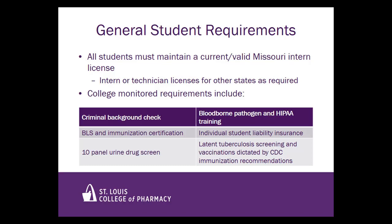Licensure requirements in other states may apply to students while on rotation, and it is the responsibility of the student to research that state's laws and report this information to the Office of Experiential Education. In addition, a copy of the appropriate license, if needed, should be given to the office at least 6 to 8 weeks prior to the start of the rotation in that state. While on rotation, students should carry a copy of their license. Requirements that are the responsibility of the student and regulated by the college are shown on your screen.